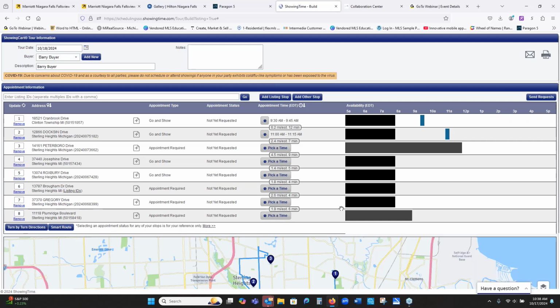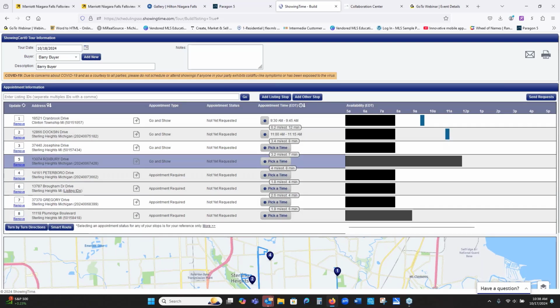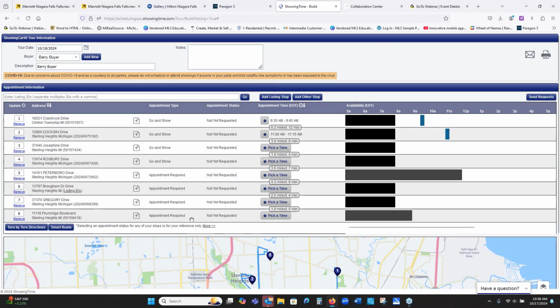This, I think, is a way easier way to schedule showings. So hopefully you think so as well. This is a way easier way than going one by one and trying to navigate it, using your phone, where you want to start, where you want to stop. And again, I like the way that it shows you what is a go and show, what's going to be confirmed immediate. So if I need a little more time to get these appointments confirmed, I can move them in that order. So hopefully that is making sense.